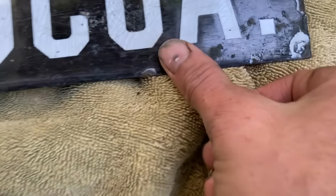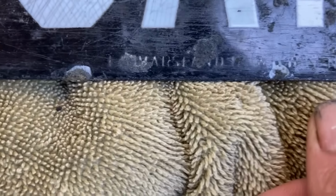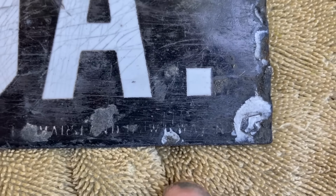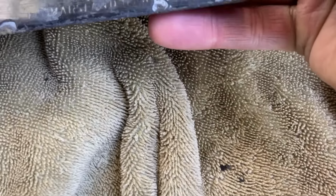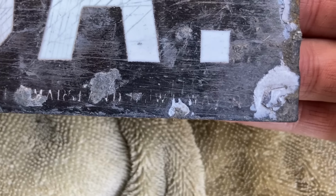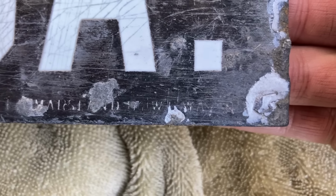Wow, there seems to be a maker's mark on here. I can't quite read what it says. Looks like a French name, Marsand or something, and then something else, but I'm not sure where this thing was made. I can't see that. Maybe just names.